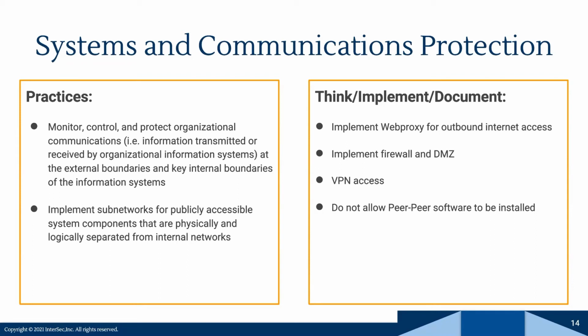pose you another question. How do you ensure that an employee does not have access to websites you deem unsafe? That's something that you would consider when coming into this domain. Well, you can implement a web proxy. That way, whoever doesn't have access or isn't supposed to be having access, they can't access those malicious websites that could potentially pose a threat to your systems.